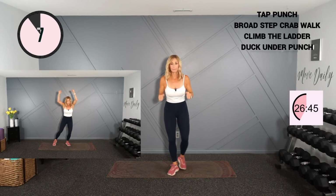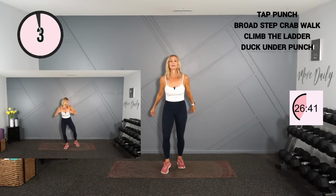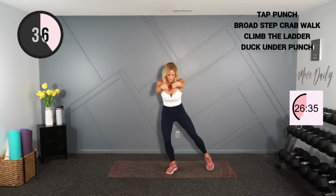All right, jack front punch, overhead punch. Tap right there. Jack if you wish. Here we go. Front and reach. Drop it low.